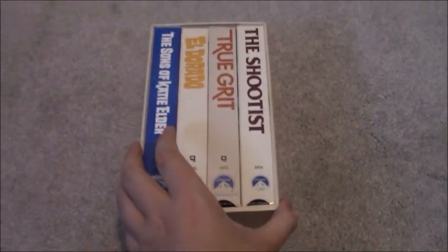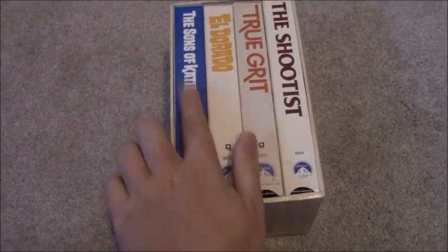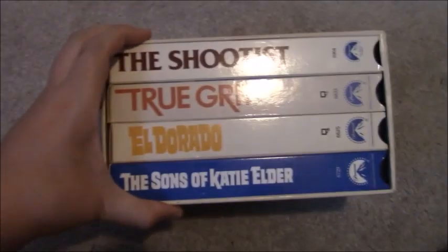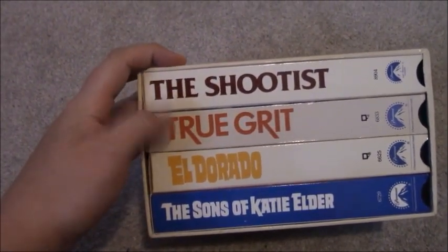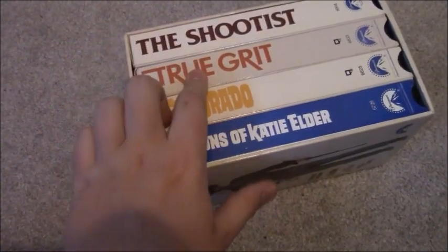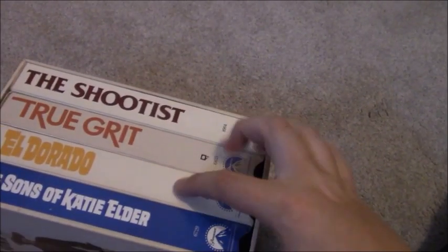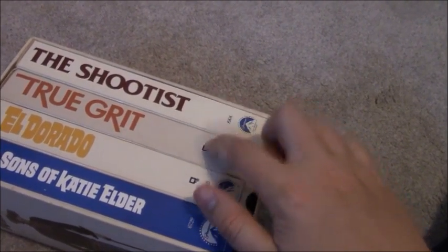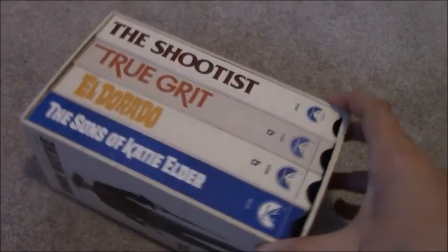So yeah, I might still try to find the version of this box set that has the Best of the West collection printings of these films. But for right now, I'm happy with this set. I'm happy with this version. And like I said, I might try to hunt down a 1992 pressing copy of True Grit, so I can put it in here so it will match the other 3 tapes. It's kind of weird that 3 of these tapes are 1992 pressings, but one's a 1995 pressing. So yeah, very, very nice box set.